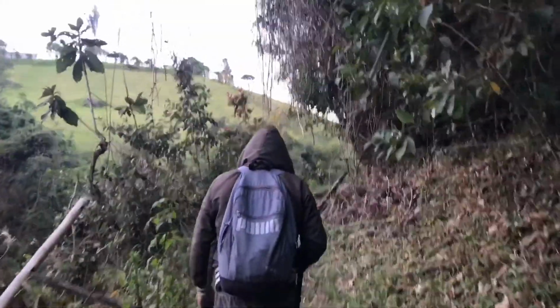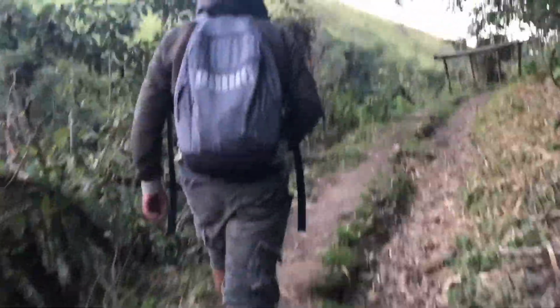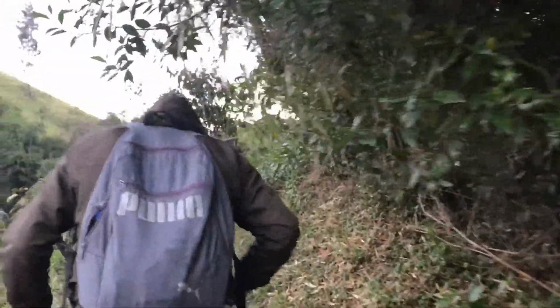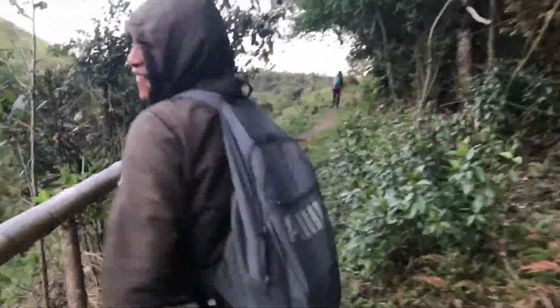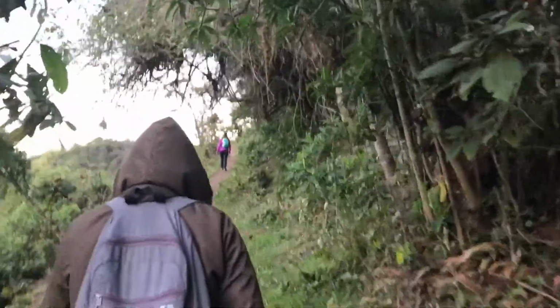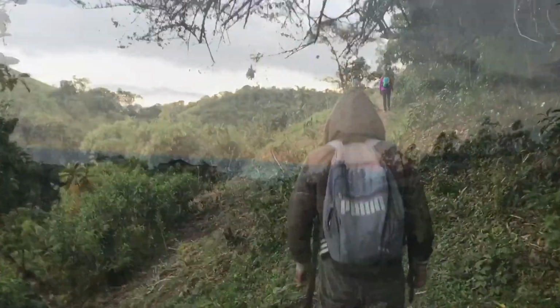So that's it, guys. It's almost 6 o'clock. We're heading back to the car and then to Otavalo. And that was probably the hardest hike of Ecuador. So many activities, so much pushing. I'm done. Nice.